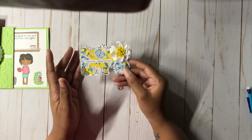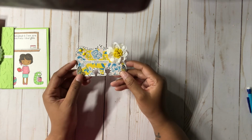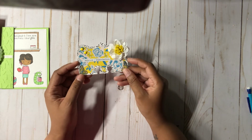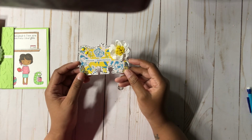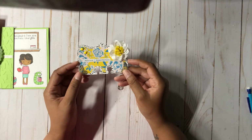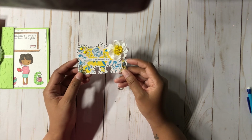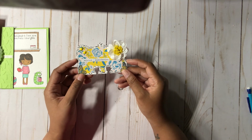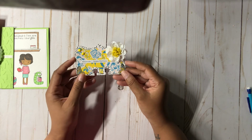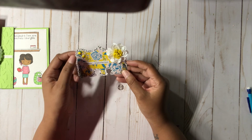And if you did a Maggie Holmes, she wanted you to add a quote or a saying. So I just put embrace imperfection because I have an A personality, and I think everything has to be perfect, and that's just not true. And it just causes more stress than it has to. So this is my saying for myself and anybody else out there that's just like me, that think everything has to be perfect. We're crafters, we're going to make mistakes, and we just have to embrace them. So that's why I put embrace imperfection. And then I had a beautiful flower that was in my stash that I added, and then some enamel dots.